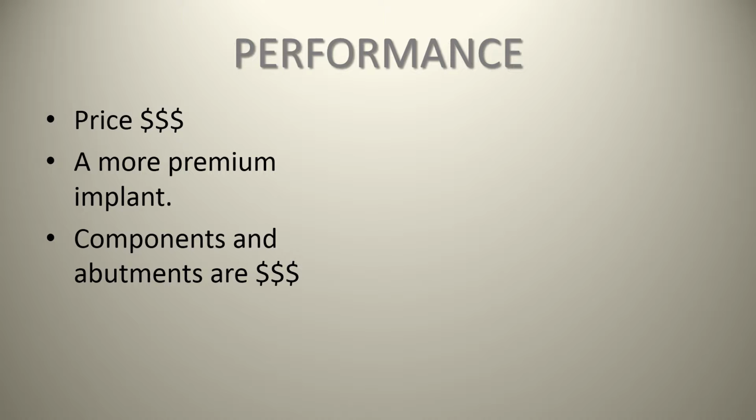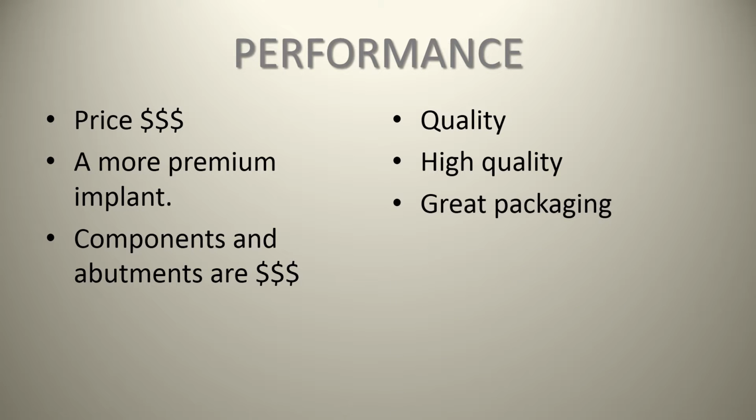If you're trying to manage your costs for your patient and provide them with implant therapy at a reasonable cost, this is not an implant system, or at least the name brand system, for that. There are a lot of aftermarket components made for this implant. I can't really comment on them, but if you're looking to provide low cost care, you can't really do that using this system. The prices of many of the items are at the upper echelon. In terms of quality, though, it is a high quality product. It's great packaging, and you do get excellent service.